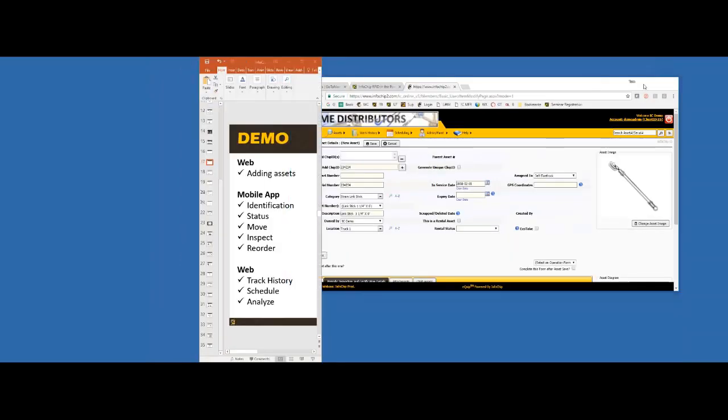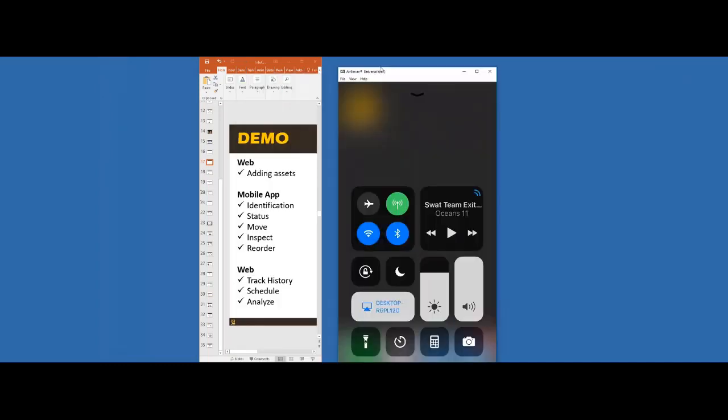So now that I've done that, let's move on to the mobile app, and I'm going to show you what it looks like from a smartphone. I'm going to pull it up here on my screen. You're going to see my smartphone come in the background. Here, let's just put it right here.